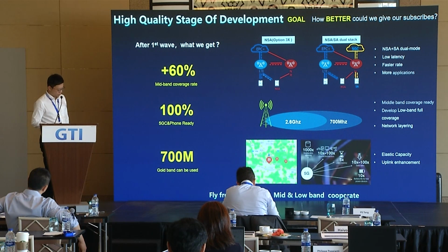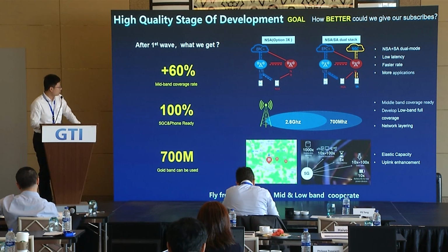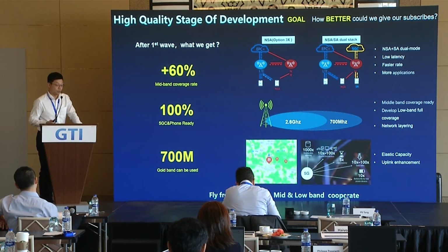After 2 years of construction, the 5G network has covered 60% of the important areas of our country. The 5G core is ready. The 5G terminal is ready. Now we got a new frequency, 700 MHz.